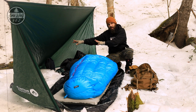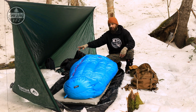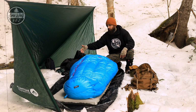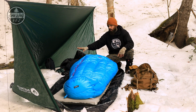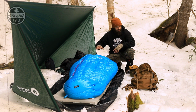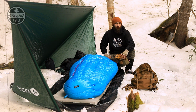That leaves me that whole side to crawl into, sit down on my sleeping pad, and have a porch area to take my boots off. I can even do some cooking or make up a coffee, whatever I need to do inside the shelter later on tonight, or maybe even early in the morning, I could do on that side and sleep on this side. So that's what's going on here. Now it is time to get a coffee on the go and start relaxing a little bit.